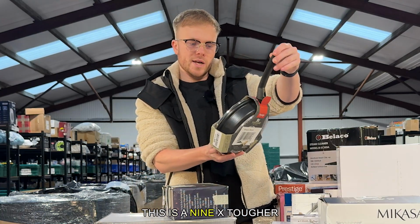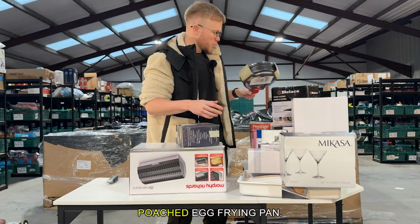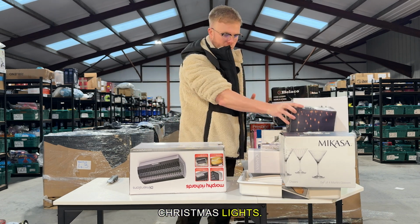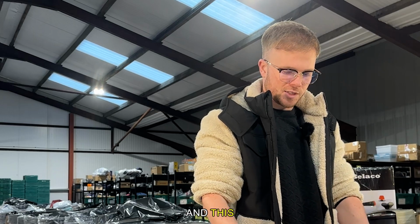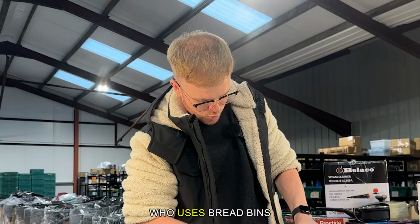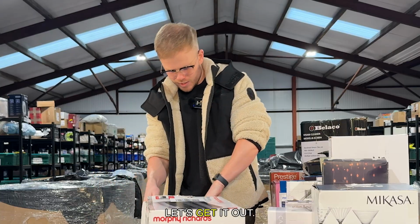This is a 9x tougher, make perfect poached eggs, like a poached egg frying pan. These look to be some Christmas lights. And this bad boy is a Morphy Richards bread bin. Who uses bread bins nowadays? Like, seriously. Let's get it out.